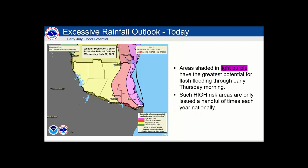A little further north up toward Corpus Christi, I know there was a flash flood emergency in Rockport, but like I said, we've been pretty fortunate so far today.